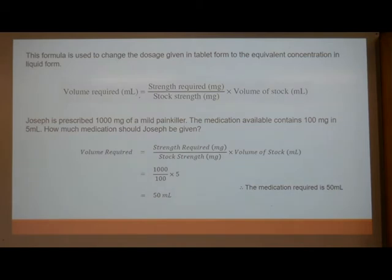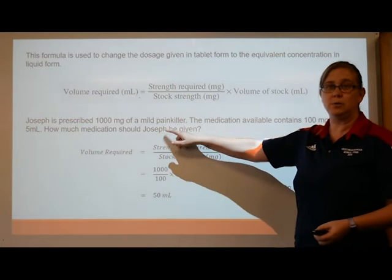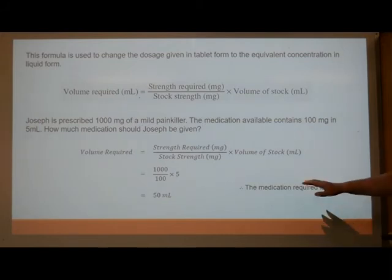One of the things that is important, particularly for this course, is that we relate our answers back to our question. So our question is how much medication should he be given? Well, medication required is 50 milliliters. Okay? So we relate everything back.